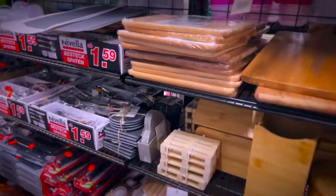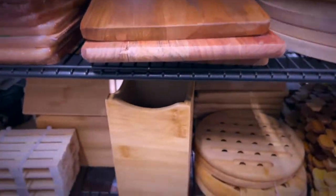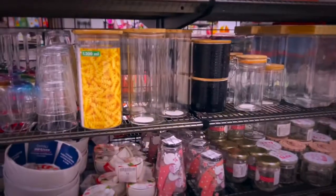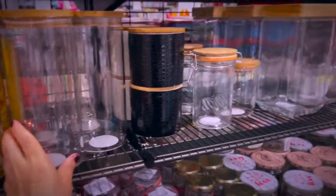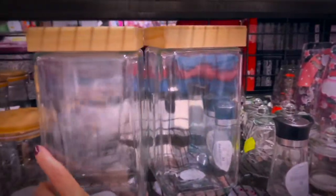Here are wooden and bamboo type cutting boards, very affordable. Did you know that bamboo is very easy to keep clean and super eco-friendly? Some people like to store their ingredients in such glass jars, very pretty and very Pinteresty, and here you can find a good variety of such glass jars, even the airtight ones.